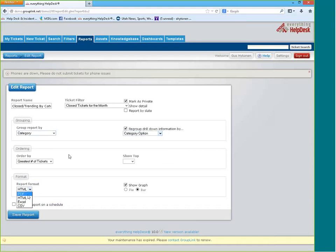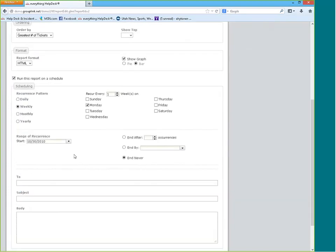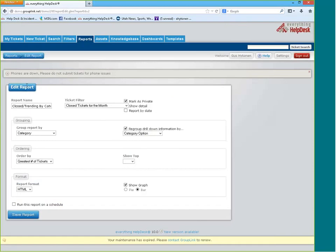I can even do this in PDF, Excel, CSV. I can do this as a pie chart or bar chart. I can run it on a schedule, automate it. Instead of me running this every Monday, how about you just email it to me every Monday, or email it to these particular people? So it's easy for us to even automate the creation and the sending of the report.